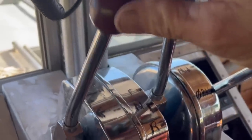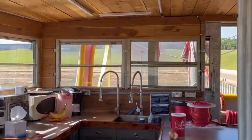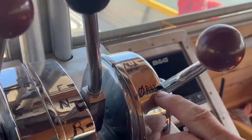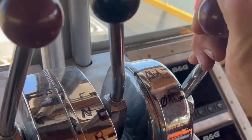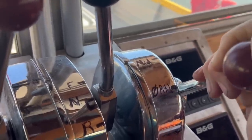Because this is just idle. Yeah, she's lugging now. There's the black cloud of smoke, so yeah, too much. Right now I've got the pitch all the way back and that's as gentle as I can be on pushing water. Everything forward of this is just pushing more, so all it would do is lug the engine more. Hear it? It's working nicely though.